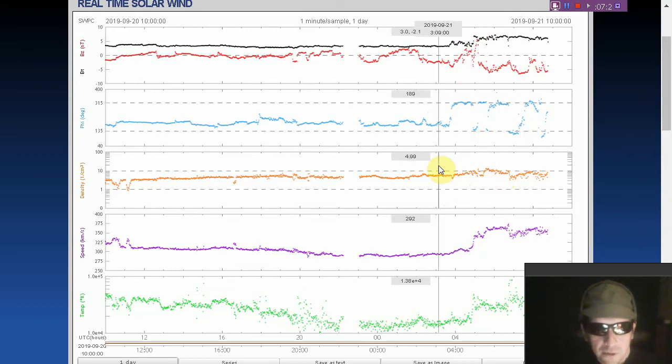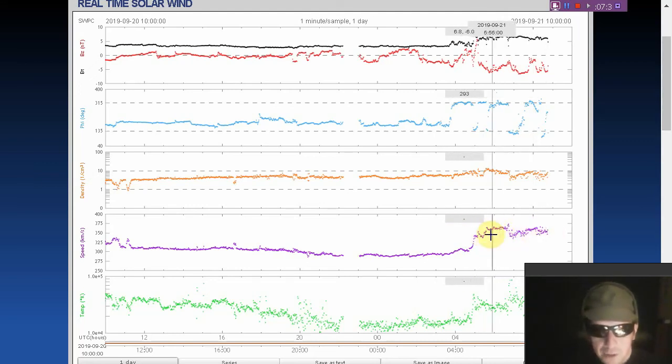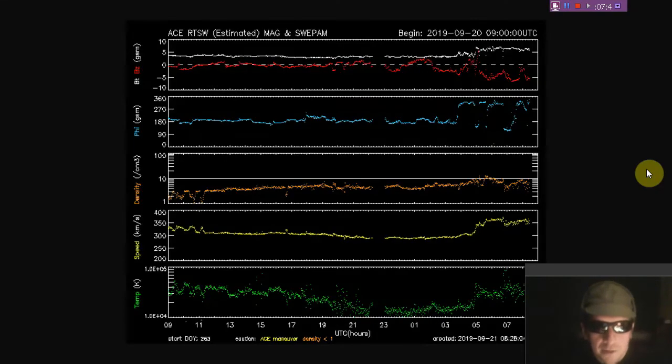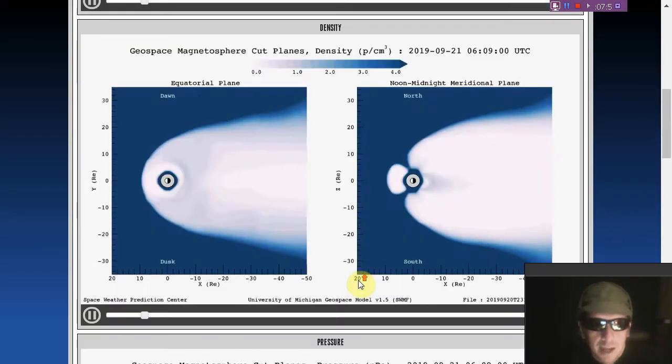We don't see a precipitous drop-off of the solar wind density there. We see it's ongoing here in between about 5 and about 7 protons per cubic centimeter. And the solar wind speed, it's just kicked up at the same time. That could be another one of these diffuse coronal mass ejections. Current solar wind speed, 357 kilometers per second. There's the data from ACE. KP index is at 2. That's the planetary K index, folks.